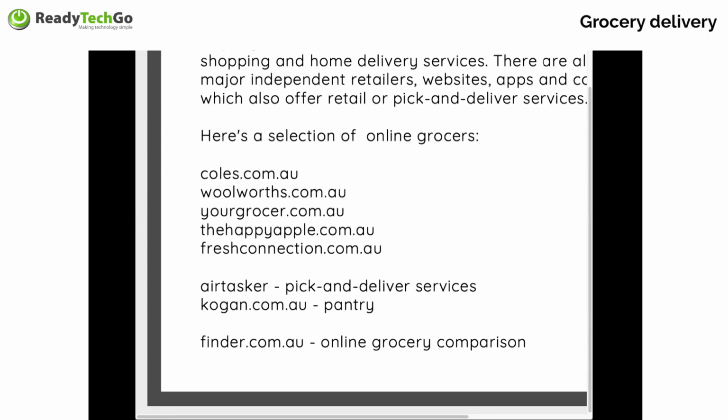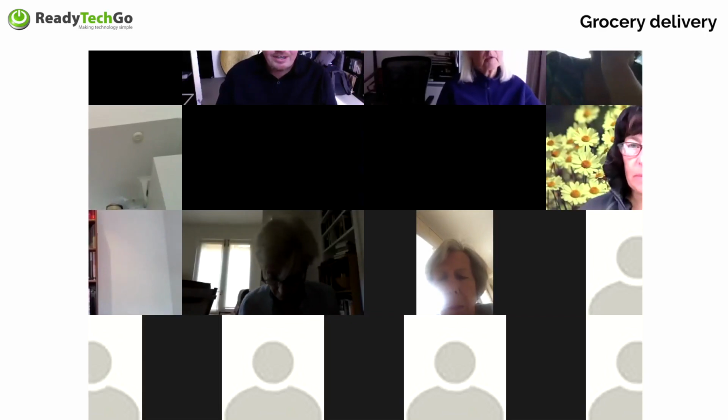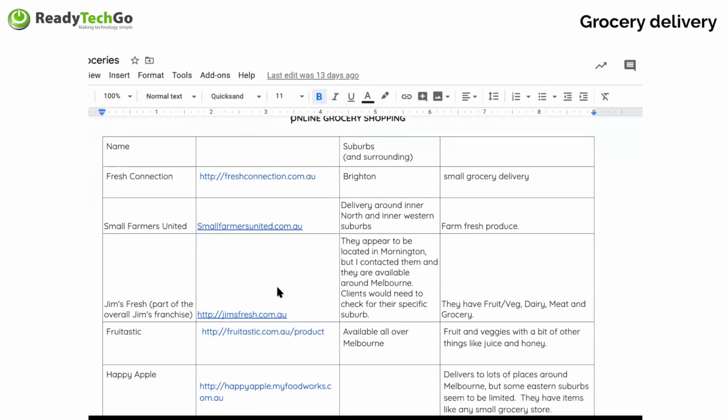What we can see too is I've got another little option here, and I've found this one. Small Farmers United, Jim's Fresh, Fruitastic, Happy Apple, lots and lots of different little retailers around where you can get different groceries. Now I'm going to share with you a document here that has some more information about some of these guys. This is a document that we've created internally, but we'd like to share it with you today. This is our online grocery shopping list, and we've put together a whole lot of different companies here.